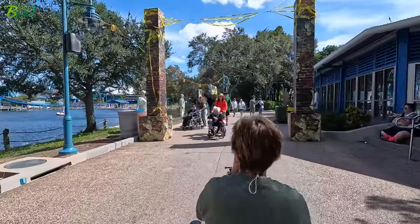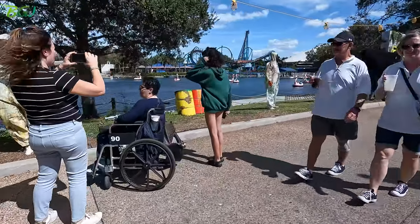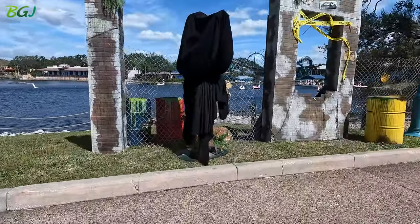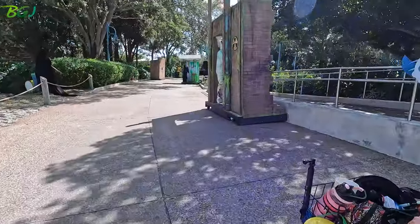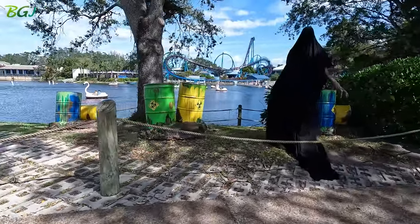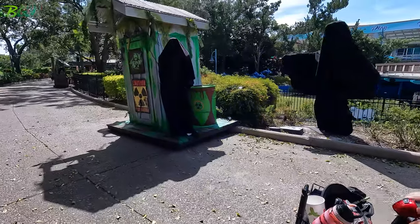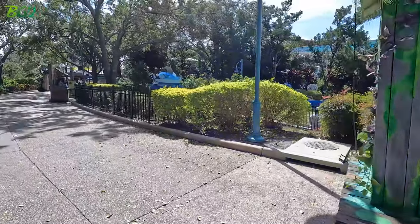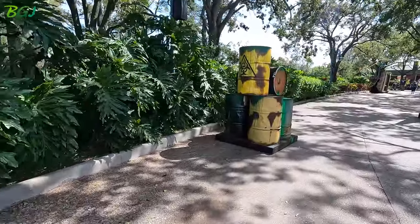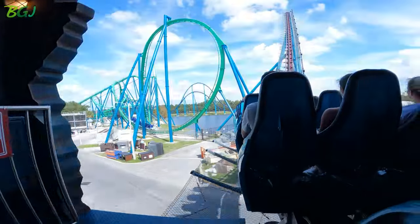Toxic Turmoil doesn't seem so scary during the day. I don't know. It doesn't scare me now. It did last night. Okay, then. Not really, not this one. But yeah. All kinds of strange creatures. That don't look good. And those leaking barrels don't look good either. And now Mako during the day.